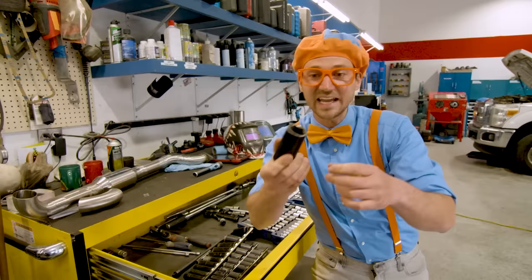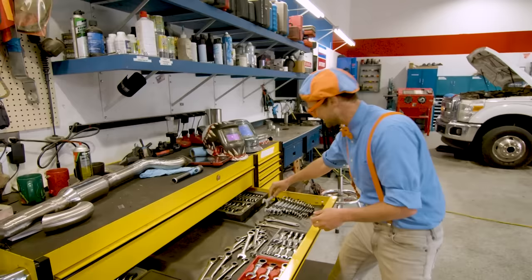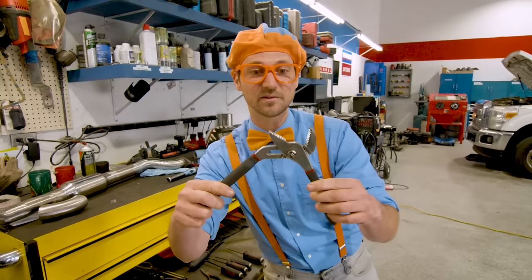Ooh, let's see what else is in here. I love tools. They're so much fun. Whoa, look. Yeah, a wrench. Yeah, you can also use these to tighten nuts. That is so cool. All right, let's put it away. Ooh, what else is in here? Whoa. Yeah, a crescent wrench. Whoa, we must have a customer. Someone else will get that. But hey, check it out, a crescent wrench.